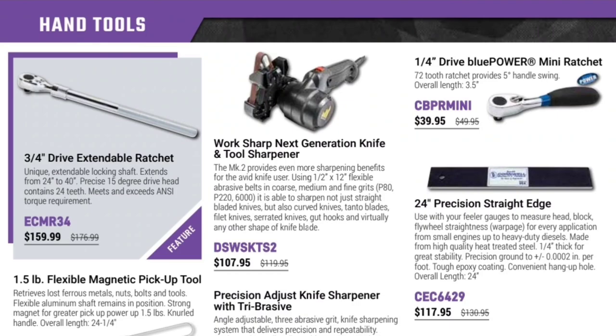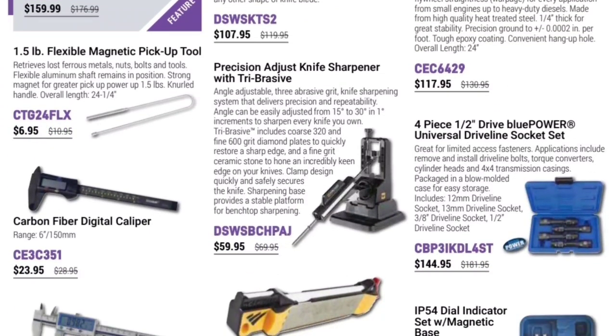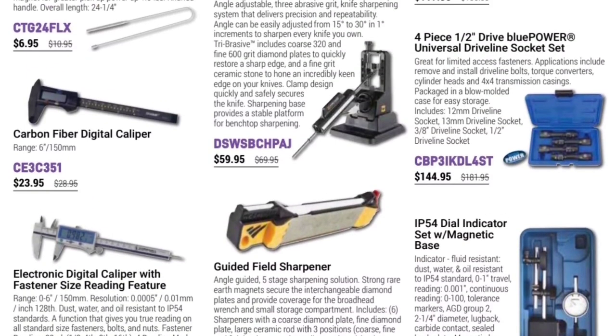Easy Red ratchet, 3/4 extendable, $159. We all know that's a good unit right there. Once again, not made by Easy Red. Easy Red doesn't manufacture anything either.